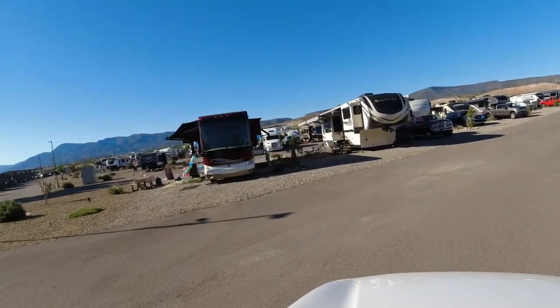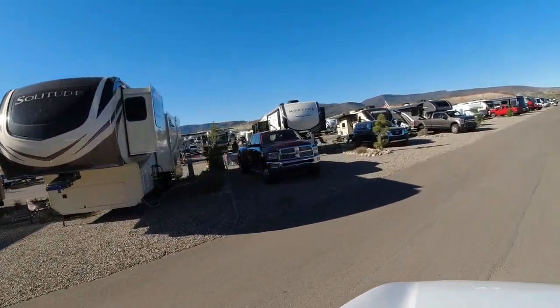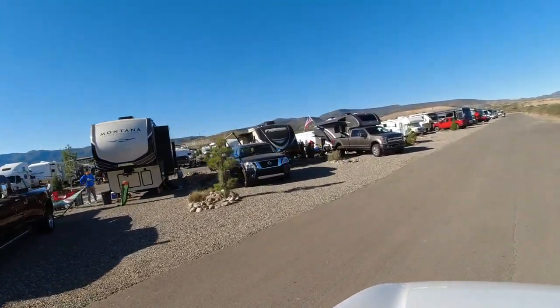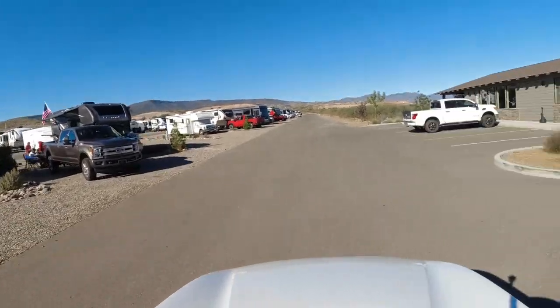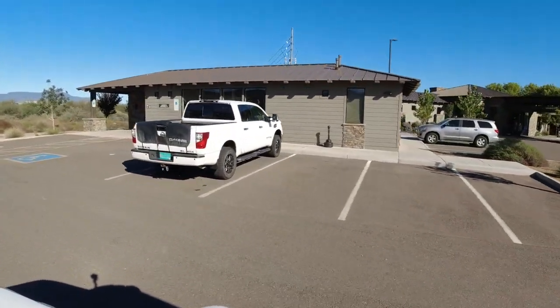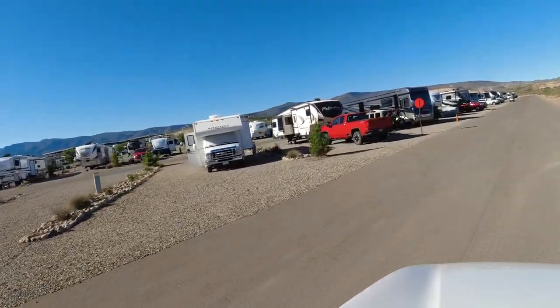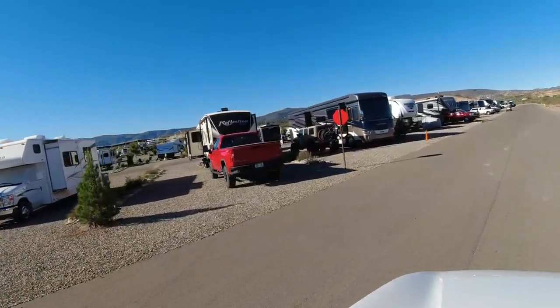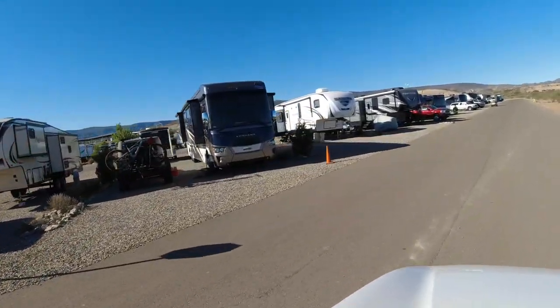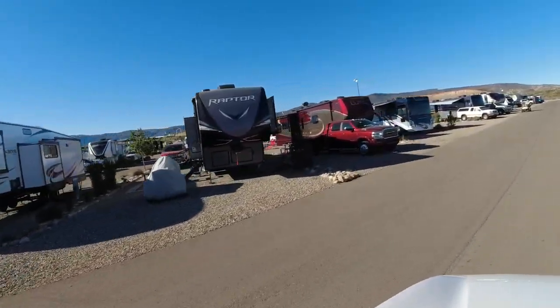All right, now we're going to go back up into what we're going to call the newer section, or in our mind, the nicest section of the RV park. We just left the laundry room. Actually, right there is the laundry room off the side, you'll see. And then we're going to drive around the park. So all these sites off the left are all pull-through. In fact, most of the sites you're going to see here for a little while are all pull-throughs.